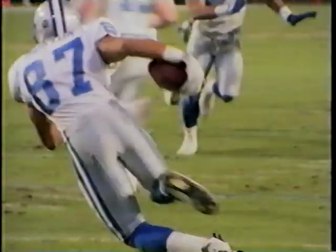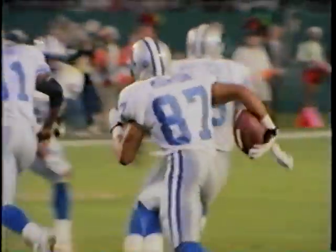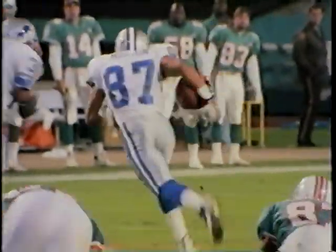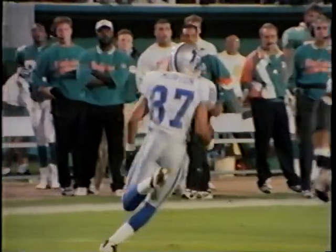His replacement will be second-year man Johnny Morton, who got his feet wet in the final week of the regular season. And proved that he was more than capable of filling the shoes of Mel Gray.